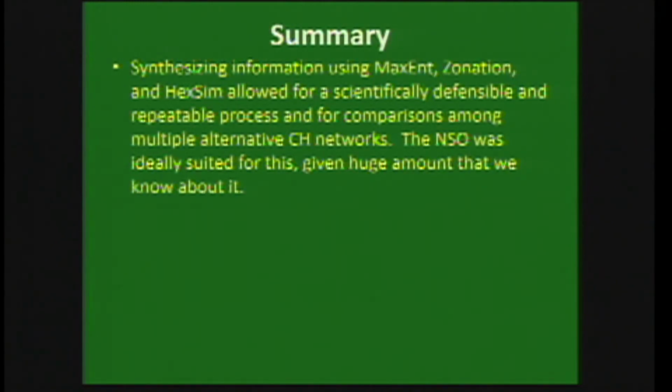So the process we use, 3-part process, synthesized, and this is a real good use of the word synthesized, information from these 3 modeling platforms, gave us a scientifically defensible and a repeatable process for comparing among all these different critical habitat, competing alternative networks.